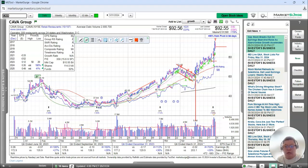As it goes up, I bought another one here. It pulled back, and probably my stop would be around here at that time. And then as it goes higher here, I probably move my stop higher, and then you can see I'm adding right here into the highs. And then here it pulled back very slightly. This is classic. I talked about this earlier in the other video.